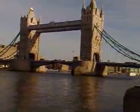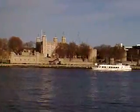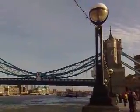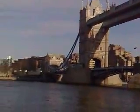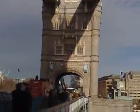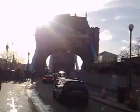So to check the price of the Tower of London, you need to go to their website, the Tower of London. And we're now moving on to another place. So we're now walking over the bridge. One more look, and this is how you do it.